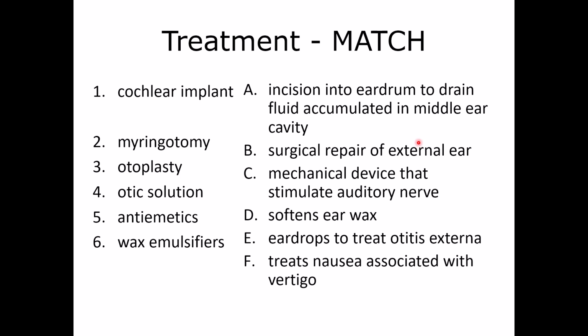There are different treatments for different disorders of the ear. So cochlear implant, this is if somebody has a problem hearing, so there's a mechanical device, and that will stimulate the auditory nerve, and the cochlea is responsible for hearing. A myringotomy is making an incision in the eardrum. So if there is any fluid accumulated in the middle ear and it's not treated with antibiotics, then you can do that.